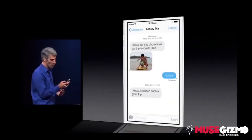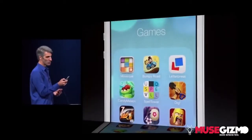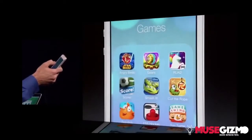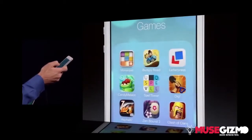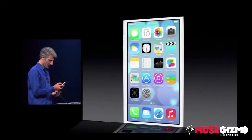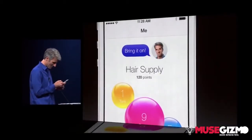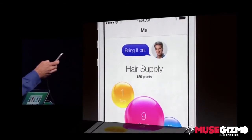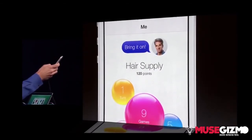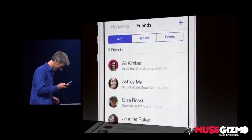So clean and natural. Let's take a look at folders. I'm going to go here into my games folder. I can now have multiple pages. Store hundreds of items in my folders. It's awesome. Take a look at Game Center. Some of those good-looking friends.